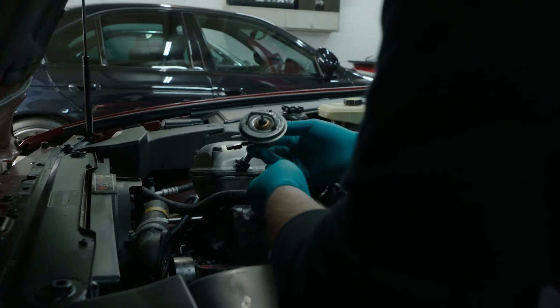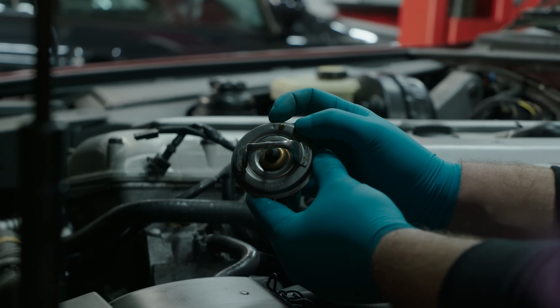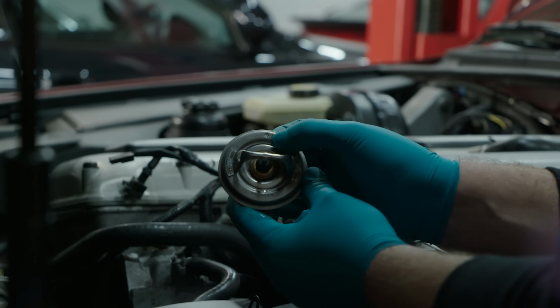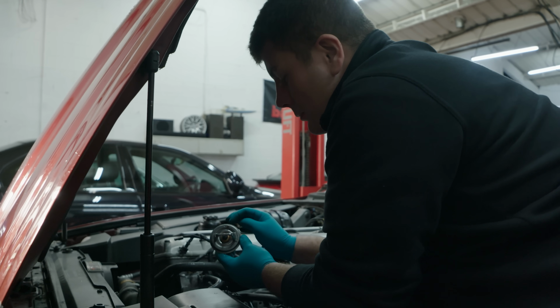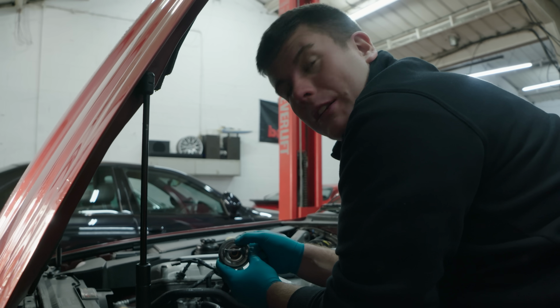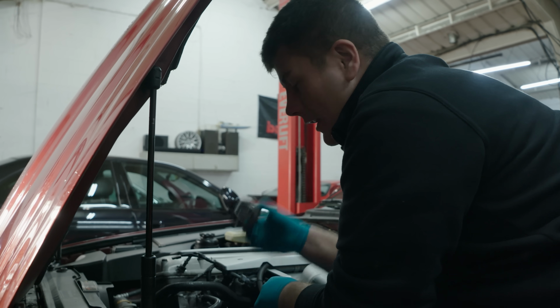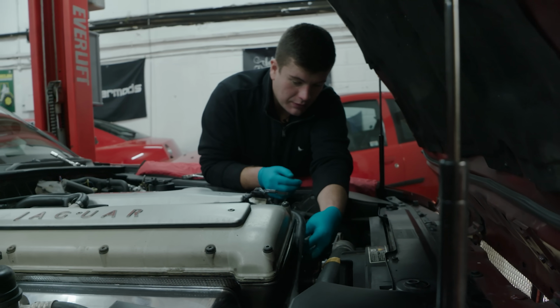Right, Rory, top tip when we're putting it back in, you notice there's a little arrow. Can you see the arrow? Yeah. That has to point up because there's a little one-way valve here, which allows air to escape. And the air will be at the top, and that will help us when bleeding the cooling system. So if we put that arrow the wrong way around, it'd be difficult to bleed the air out of the system. That sits in there like that.